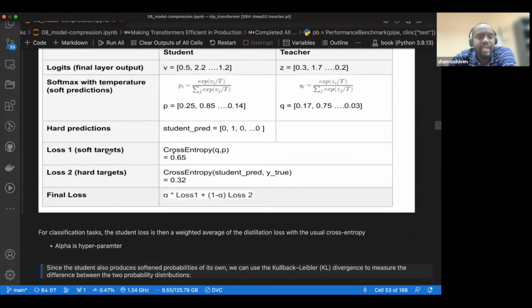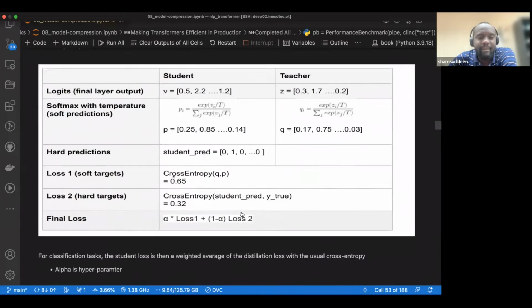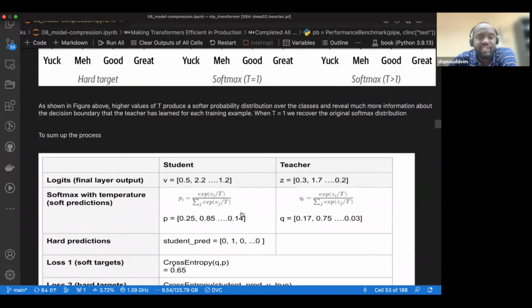So we can see soft target, cross entropy for the student and the teacher, and loss two, which is hard target, cross entropy of the student, that is the true prediction. And now the final loss, we find something like this, where the alpha here is a hyperparameter and stuff like that. So this is basically how knowledge distillation works.